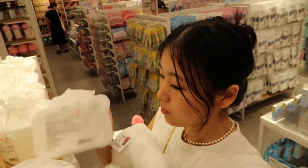Just went to the supermarket to buy a pillow, so I finally have a pillow. And I also went to Miniso with my friend and I bought something, so let me show you. I bought this simple mirror, then I bought this cotton tissue.